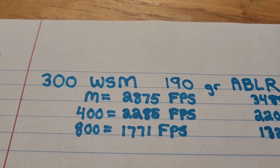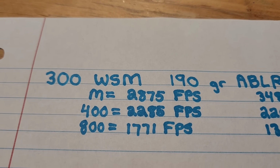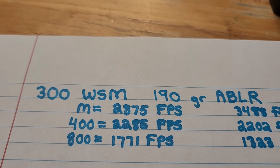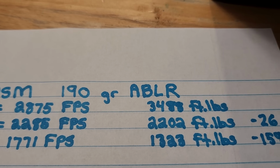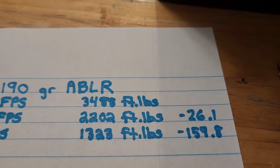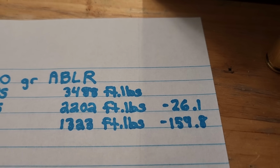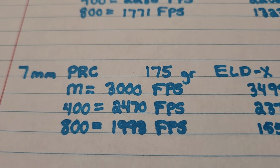Now let's compare what I believe to be maybe the best factory ammo from 300 WSM with the best factory ammo with 7 PRC. This is going to be a Winchester, also Nosler makes the exact same factory ammo with the exact same specs, velocity and all that. Muzzle velocity 2,875, your energy 3,488 foot-pounds. At 400 yards, 2,285 feet per second, 2,200 foot-pounds, 26.1 inches of drop. Out to 800, your bullet's going 1,771 feet per second, 1,323 foot-pounds, 159.8 inches of drop.